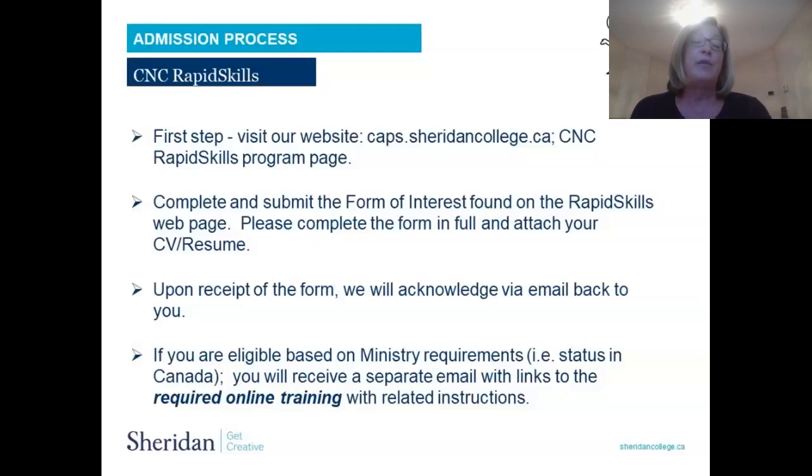So once I get the form, I will actually get notification that you've submitted it, and I will email back to you. It'll actually come back to you through CAPS admissions, but I will be the one that sees it. And if you are eligible, and when we talk about eligible for this ministry-funded course, it basically means that the program is for domestic students or Canadian residents, permanent residents, or those people that have refugee status. There's some specific requirements around that, but I can work with you one-on-one to discuss those and explain to you. So again, if you have any questions around that piece, please call me, email me, and we can discuss, and I can give you some further details around that.